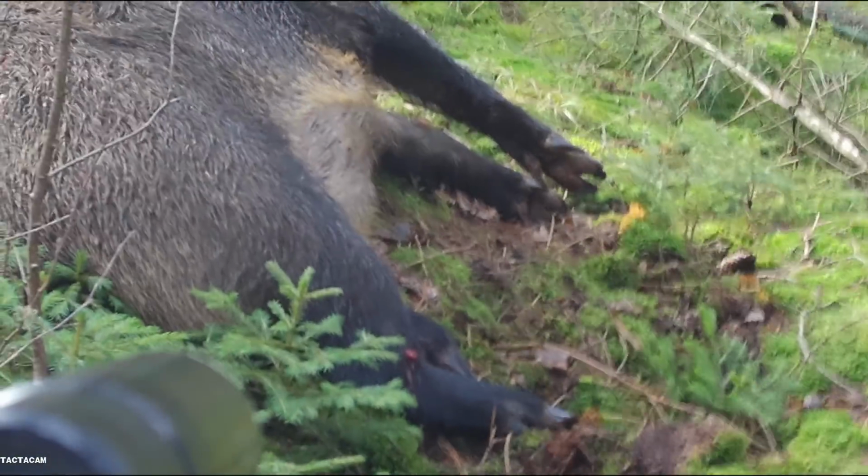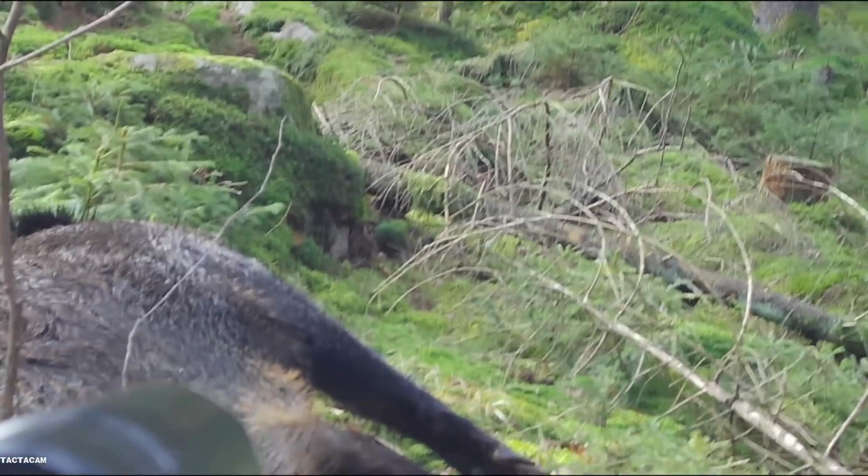The first shot is lethal, but as these boar are tough, I give it another bullet just to end its suffering.